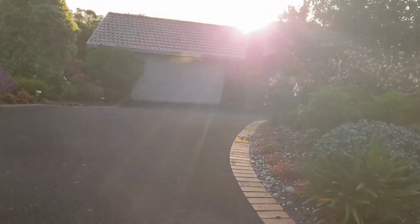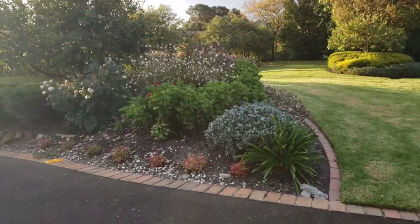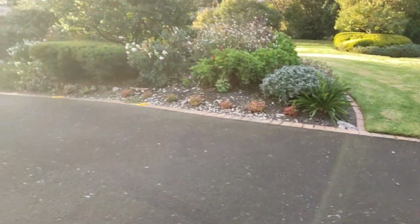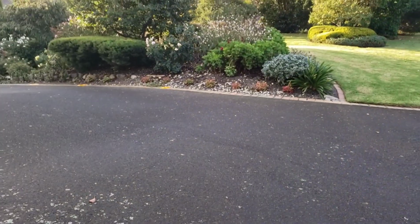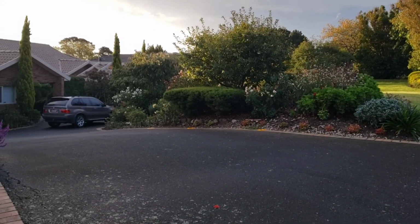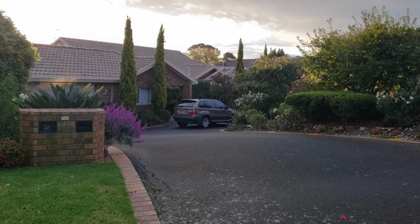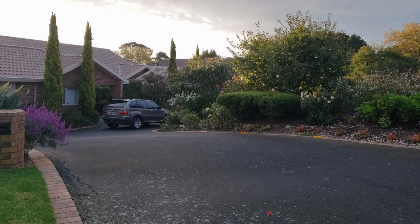And here's a home here. I don't know if the wind is too much for you, but here's another beautiful home. Look at that. Just a gorgeous home. What a beautiful place. Mount Eliza, Australia.